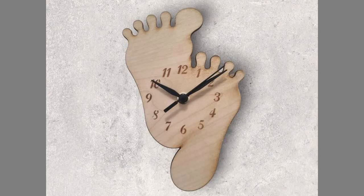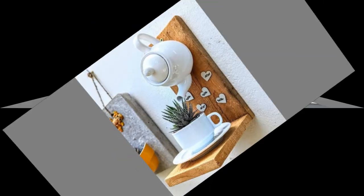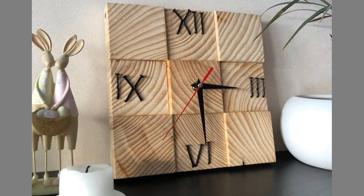Today we will show you a collection of unique woodworking project ideas to transform simple materials into beautiful and functional art. So, watch the video until the end to see these beautiful ideas and get inspiration.